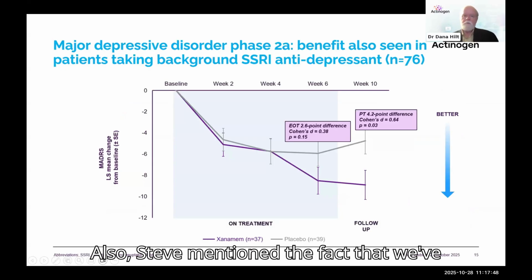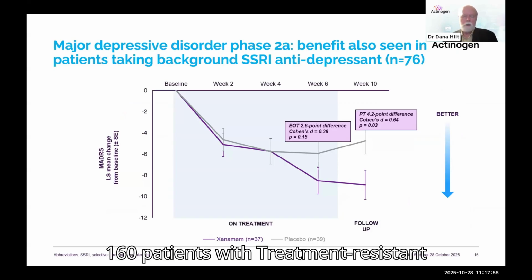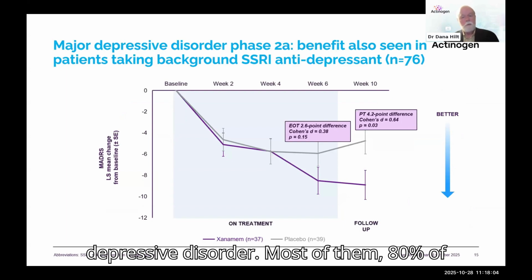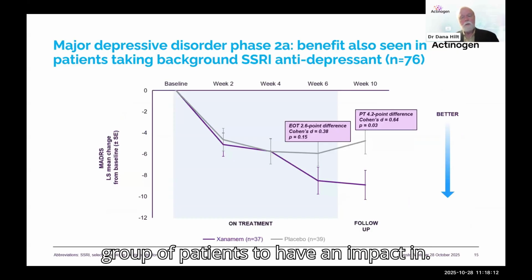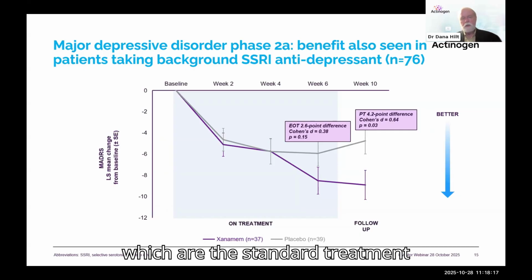Also, Steve mentioned the fact that we've done an initial phase 2a study in approximately 160 patients with treatment-resistant depression. These are patients that have a significant history of major depressive disorder. Most of them, 80%, are on an antidepressant. They've had 4 to 5 episodes of severe depression before. So this is a tough group of patients to have an impact in. And we saw that in patients on SSRIs, which are the standard treatment for depression, the drug seemed to have a beneficial effect.